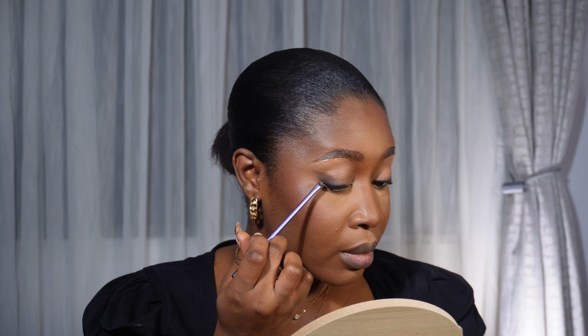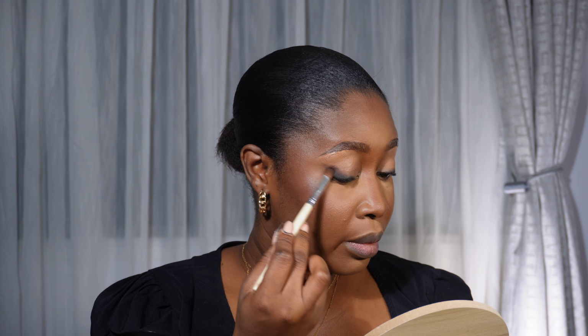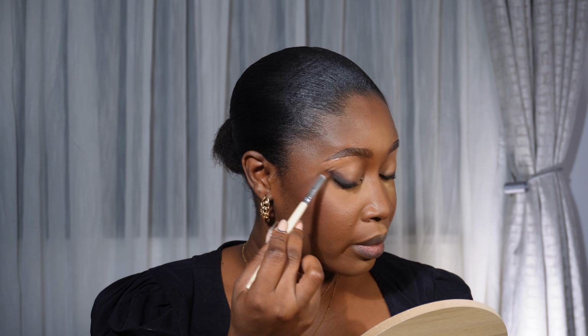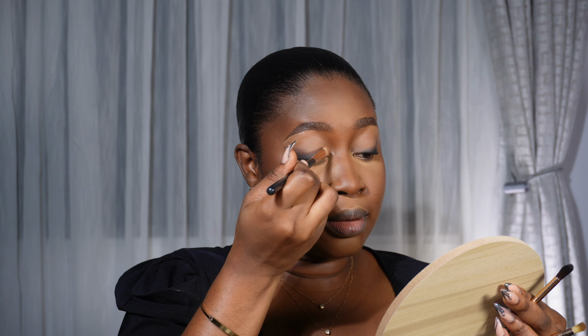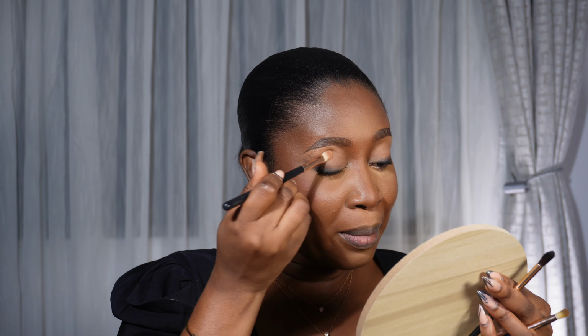Okay, once you're done with that, you can start blending out everything with your different shades of browns and blacks. And I eventually added a burnt orange shade as well, just to kind of tie the look together. And I really love how it came out. And go ahead and blend until you're satisfied. Okay, and that's it. That's how easy it is. Trust me, this is super easy. This eye look is super easy. There is no way you can mess it up.